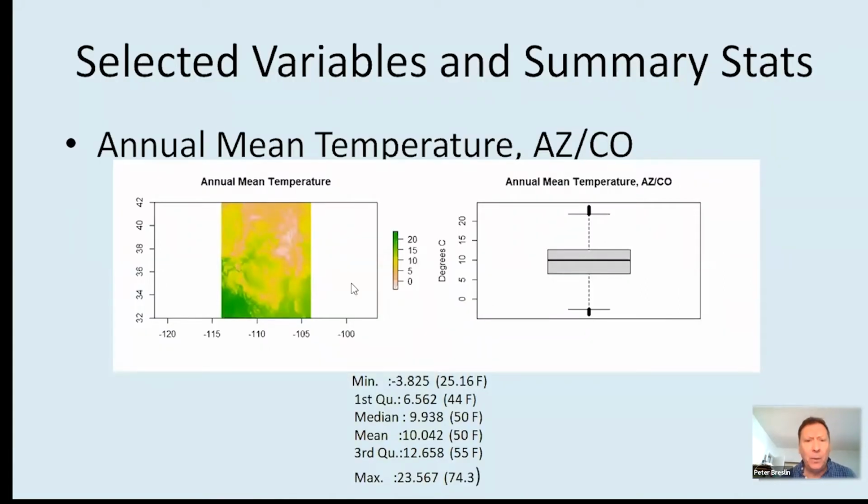You can see from annual mean temperature that a large portion of this ecoregion, which is, again, the Arizona-Colorado kind of interface, is quite cool, which is no big surprise, right? And then for those of you who remember that, hopefully I don't cause any panic or anxiety attacks, but these are box plots. And good old John W. Tukey, who came up with the whole box plot idea when he was doing data stuff back in the 70s.